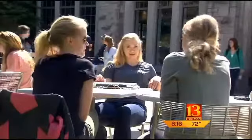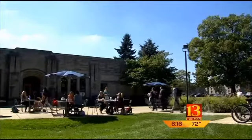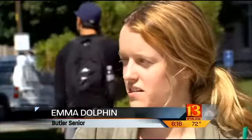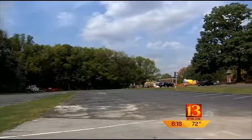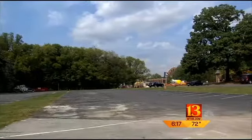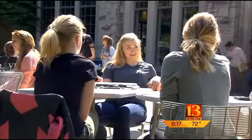These Butler seniors say where students live is important. I think a lot of the other universities, especially the liberal arts private ones, are upping the quality of their living situations, even for freshmen. They also say there's a desperate need for the new garage. I got so many parking tickets last year, I can't even count.